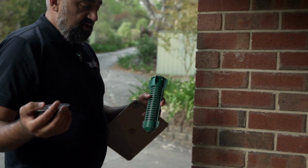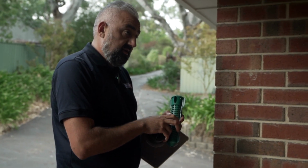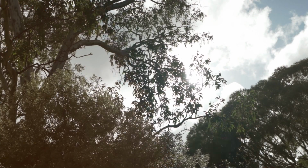Inside here, termites travel about 300 mil below the surface. They forage, they're looking for food. If they find it, they'll consume it and eat it, take it back to the nest, feed the nest, kill the nest. If they miss a station and get in and cause any damage, full timber replacement guarantee.